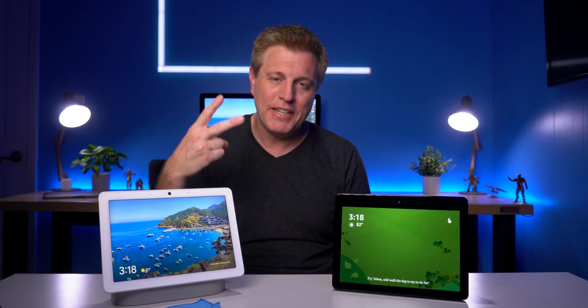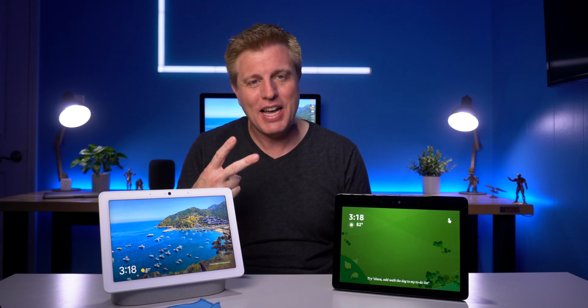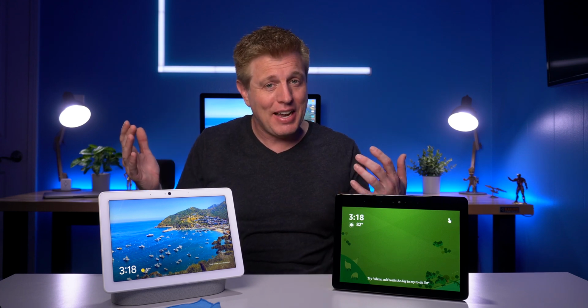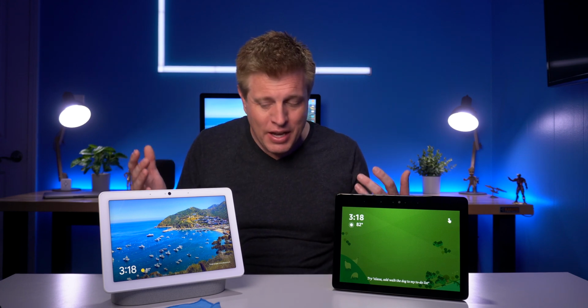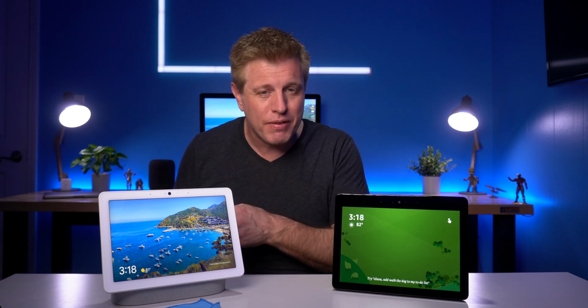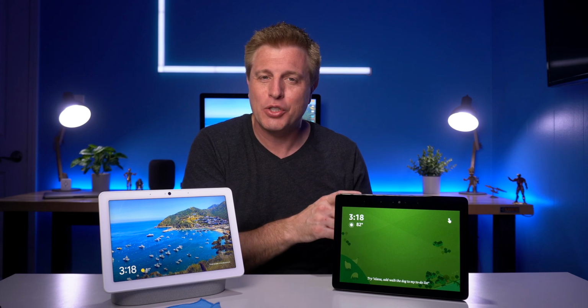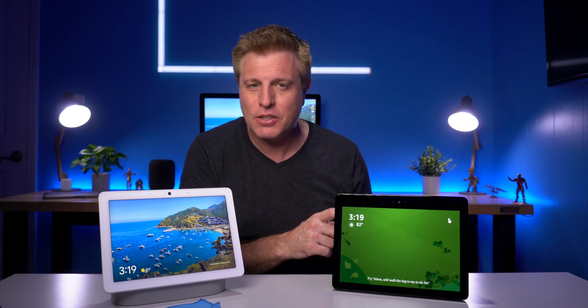The second key feature to look at are the cameras. I think Nest Hub Max came out swinging with some good features in this area. Amazon, you're going to have to step up your game on this one. The Nest Hub Max has a 6.5-megapixel camera. The Amazon Echo Show has a 5-megapixel camera.